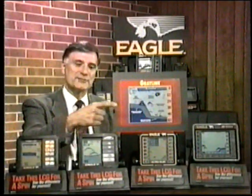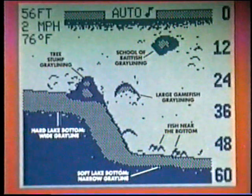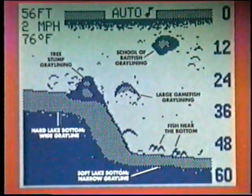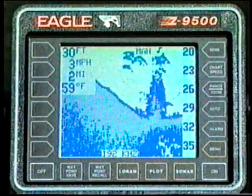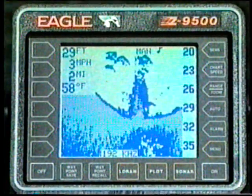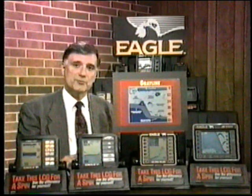Bill, gray line is an exclusive feature on many of our fish finders that in effect paints a gray pattern on stronger targets. The feature is extremely helpful to anglers who enjoy fishing bottom structures such as trees, brush, or weed beds. Gray line actually helps them distinguish a structure located on or near the bottom from the true lake bottom. The feature works equally well on larger suspended targets.